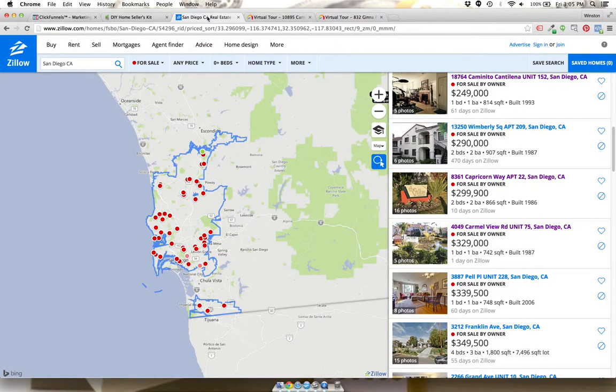So what is 2.5 to 3% on your home's value? If your home is for sale for $300,000, 2.5% is $7,500. 3% is $9,000. I don't know about you, but that's a pretty good chunk of money right there. So doing this the right way, it seems like it is a little thing.